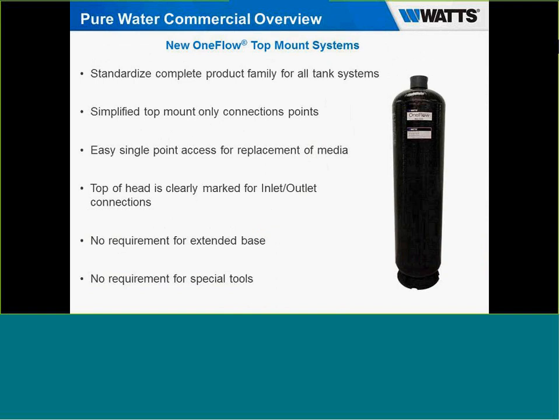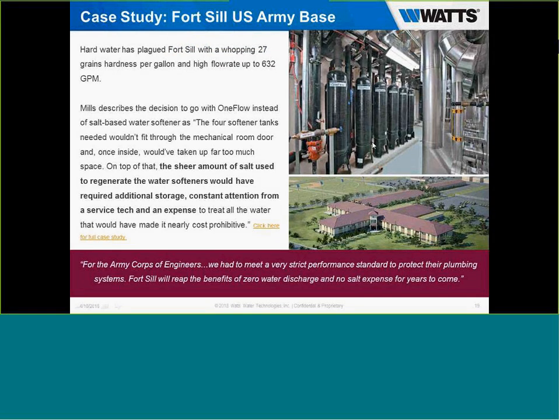So let me go back one slide here. You'll notice this installation has been out for almost 8 to 9 years now. And you see this has the extended base right here, which is kind of hard to see in this image. Here's the bottom inlet, because remember, OneFlow is an upflow service tank system, and the top is your outlet.